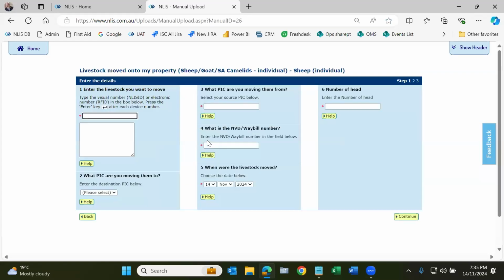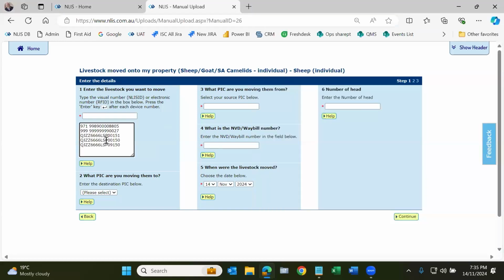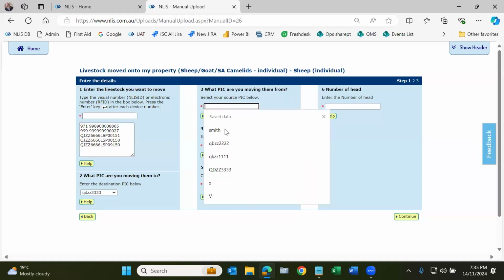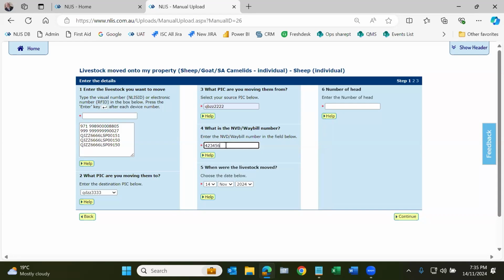Exact same thing. We're going to type it in on the screen. Some tag numbers that I got before. Put them in there. So exact same thing. 2 I used electronically. These 3 I got my Samsung camera out, took a photo of them and typed them in. I'm moving them to here. I've come off this property. We use a different waybill number. This time we go 4, 2, 3, 4, 5, 6, 7.